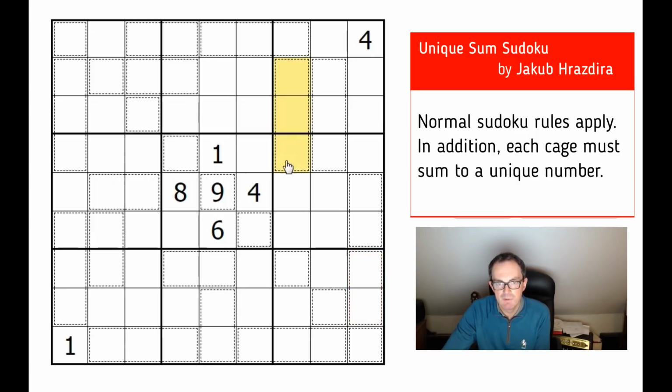So for example, if we found out these three cells here summed to 12, then no other cage in the grid could sum to 12. And that's all we know. Other than that, it's normal Sudoku rules. The usual rules apply to these cages. Obviously, they can't contain repeated digits, although looking at them, they're all arranged orthogonally, so they couldn't have done that anyway.